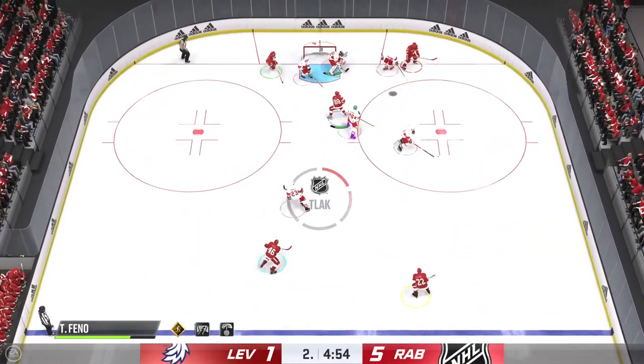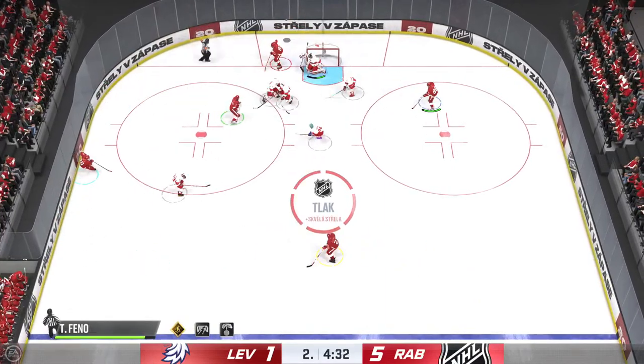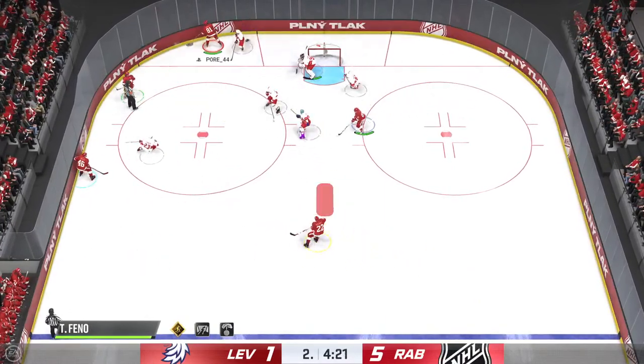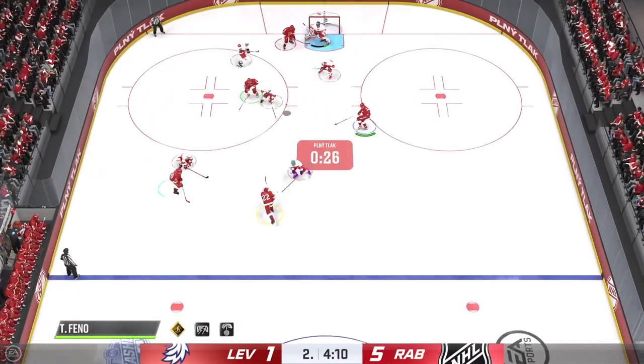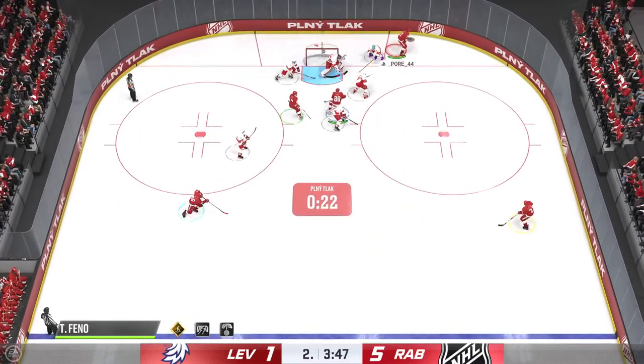Puck picked up by Hossa. Here's a chance on the backhand. Denied that one. Here's a shot. Oh, it stops him again. Man, is he ever quick on his feet, anticipating the play. Excellent reflexes. He's saving his team right now.